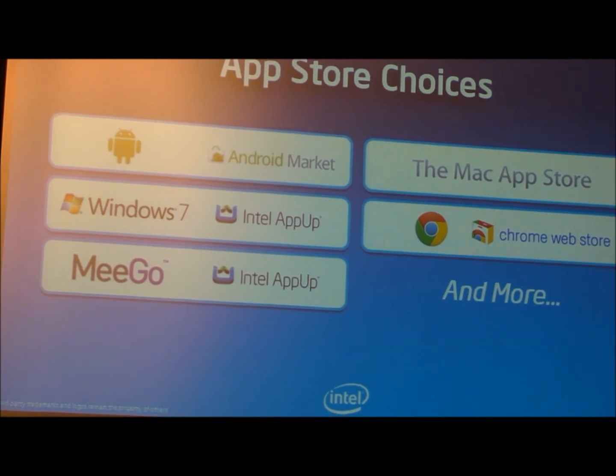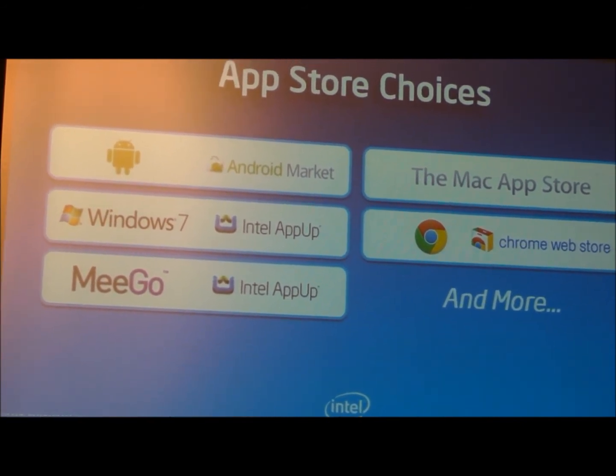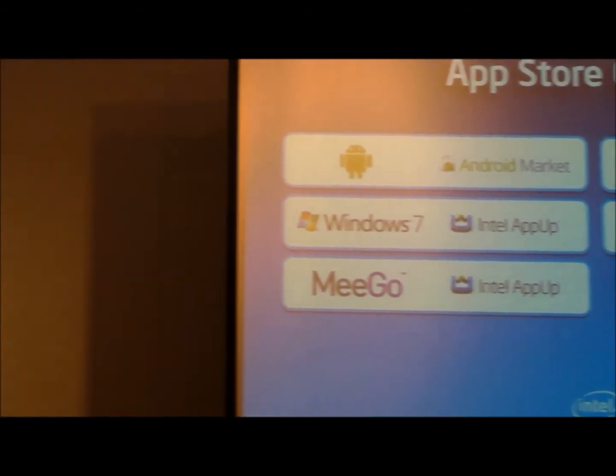Many of us forget that the MacBook Air has an app store. I think there's about 3,000 to 4,000 apps on the Mac App Store for the MacBook Air, which runs on a Core processor, an Intel processor. And then, of course, there's a Chrome Web Store for the Chromebooks. And so, again, even at the app store level, you have great choice in terms of what you can do on Intel-based devices.